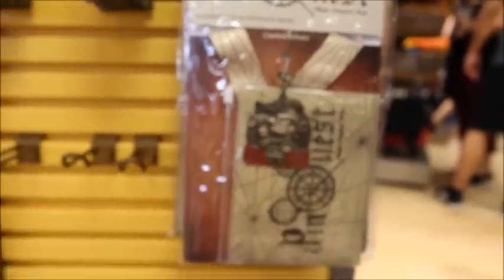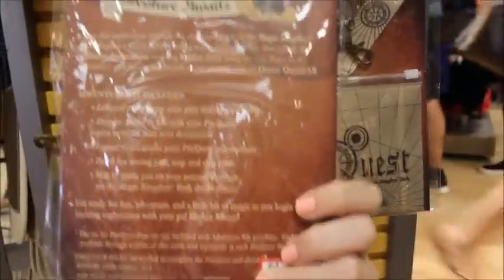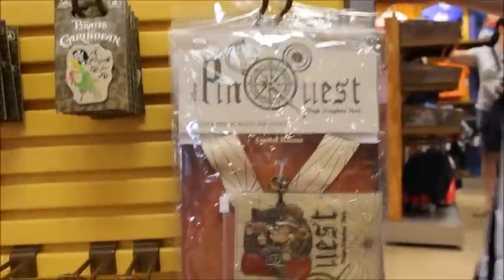And then this is that PinQuest scavenger hunt thing they were doing in Magic Kingdom. You had to pay for the lanyard and the map to get started, and then you could go around and collect all these different pins. And this was $14.99, it's now $4.99. So that's kind of cool.